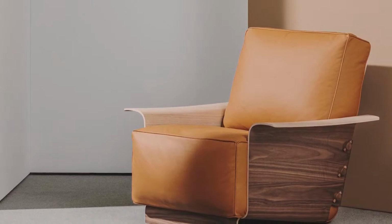Let's start with one of them, the Forest Club, which I just happened to have seen at NeoCon, which is beautiful in person. But it's interesting because you're actually using a joint that has been in use since the Middle Ages. Really tell us more about the design of the Forest Club.